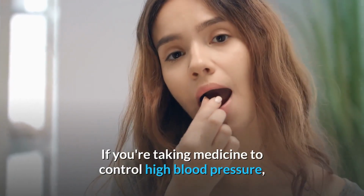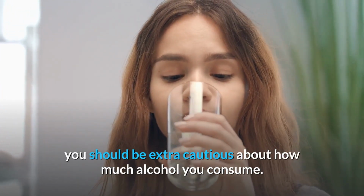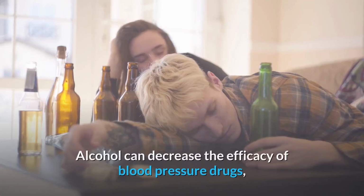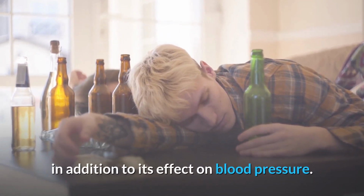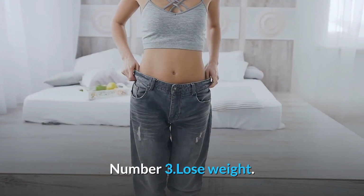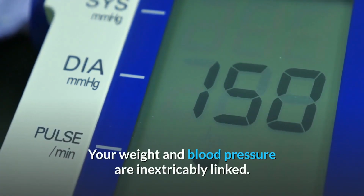If you're taking medicine to control high blood pressure, you should be extra cautious about how much alcohol you consume. Alcohol can decrease the efficacy of blood pressure drugs, in addition to its effect on blood pressure. Number 3. Lose weight. Your weight and blood pressure are inextricably linked.